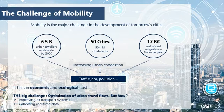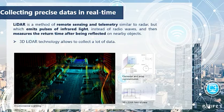So the big challenge for smart cities today is to optimize the urban travel flows. But how? By improving transport system, for instance? That would be a start. And how can you improve transport system? Starting by understanding what's going on. And how? By collecting real-time traffic data. And that finally brings us into today's topic.